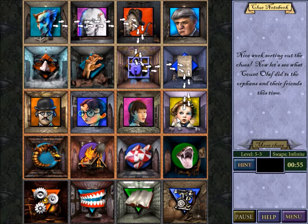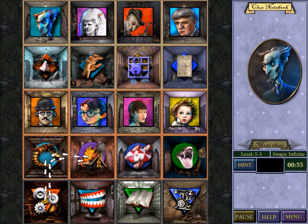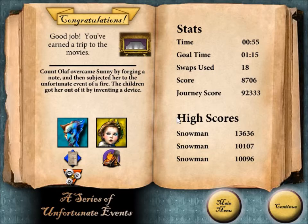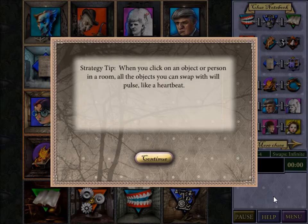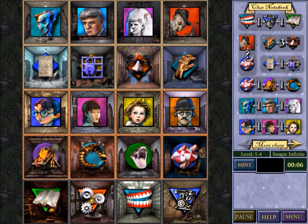So Count Olaf uses a forged note to grab Sunny so he can throw her into a fire and they escape with an invention. Drat it! Not a bad book. I would not mind reading that book. Okay, let's see what happens. Count Olaf is to the left of the man with warts, who, apparently does not go there.